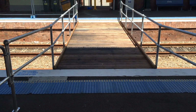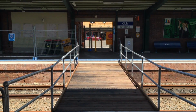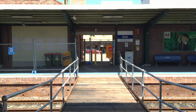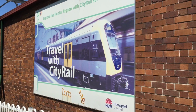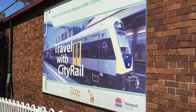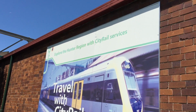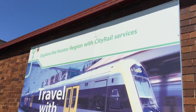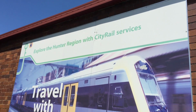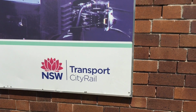There's another look at that snazzy little bridge. And something from the City Rail days with Hunter Set 2 in the City Rail livery. And up the top there it says, or you can probably read it anyway, but I'm just going to say it: Explore the Hunter region with City Rail services. And there being one of the old City Rail logos.